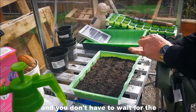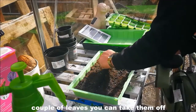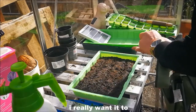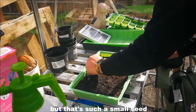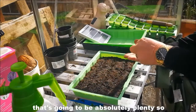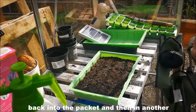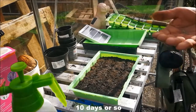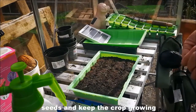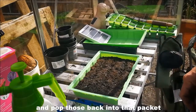And you don't have to wait for the lettuce to fully grow. If you just want a couple of leaves, you can take them off. It's going in a little bit thicker than I really want it to, but we'll just try. That's such a small seed. And that's going to be absolutely plenty, so I'm just going to pop these back into the packet, and then in another 10 days or so I'll be able to plant some more of these seeds and keep the crop growing.